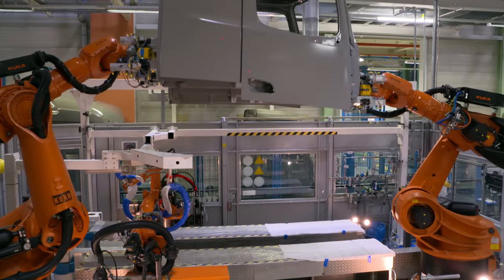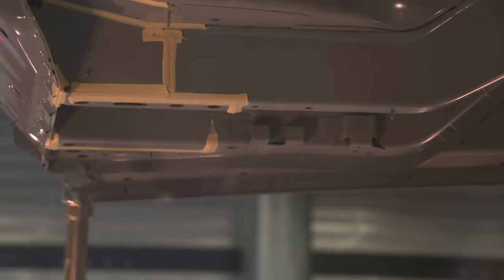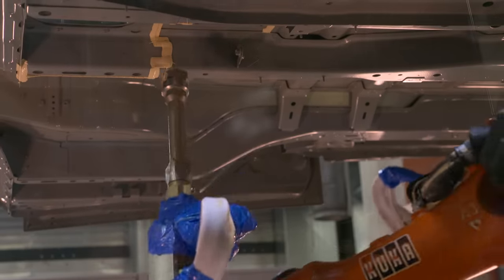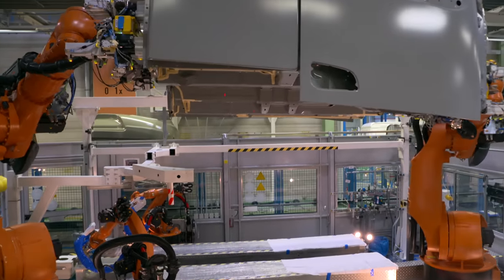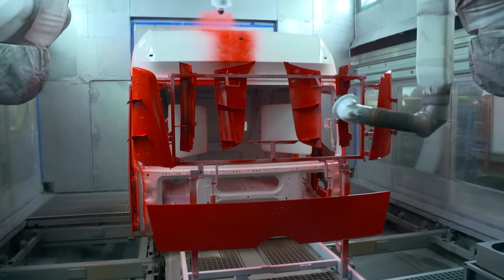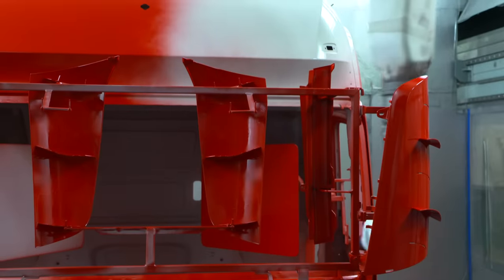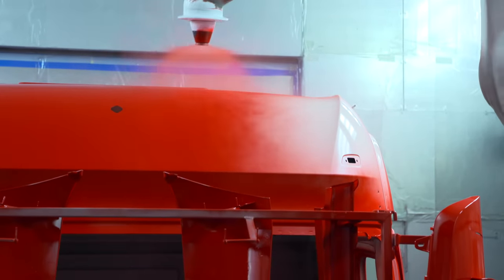Once the primer has been applied, the cab moves to the next station, PVC seam sealing. Robots apply PVC to seal all of the welds and cutoff points. Every opening is perfectly sealed, preventing any moisture from getting into the vehicle. Another coat of paint is applied, once again using electrodes. The atomizer is positively charged, and the cab has a negative charge, so that the cab practically pulls the paint towards it.